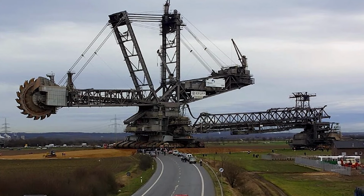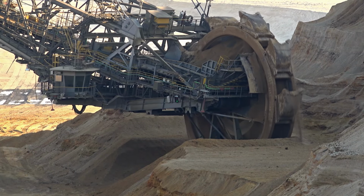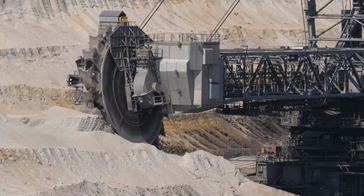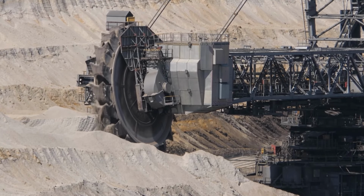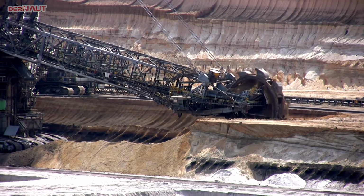The wait was worth it, though, because upon completion, the Bagger 288 became the heaviest land vehicle in the world, a title that was previously held by Big Muskie, another big mining machine that will make an appearance later on in this video. It held this title until 1995, when the Bagger 293 took it away with a weight of 14,200 tons. The cost to build the Bagger 288 was upwards of $100 million.